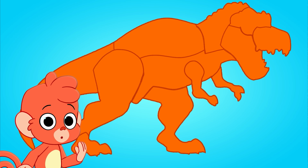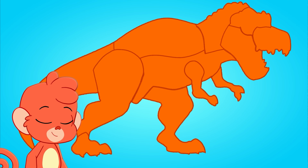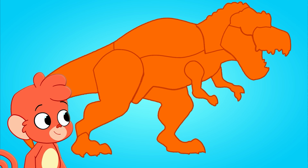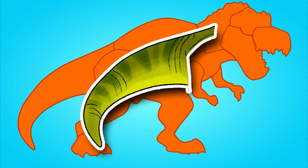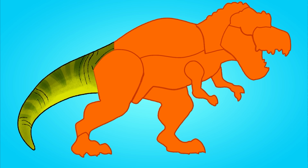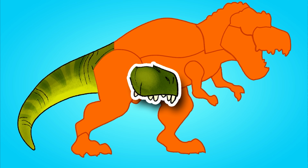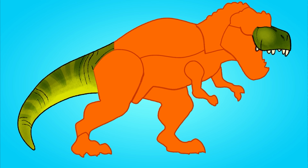Which dinosaur is this? Do you want to find out together? Let's look at the first piece. Oh, I think this is it. There you go. It's long and it's green. What could this be? Oh, it's his snout. Look at those sharp teeth.